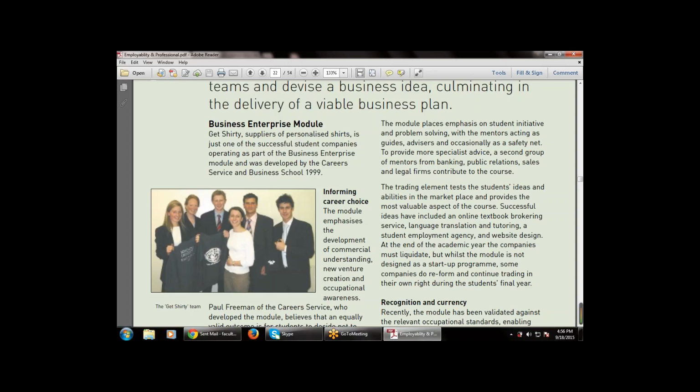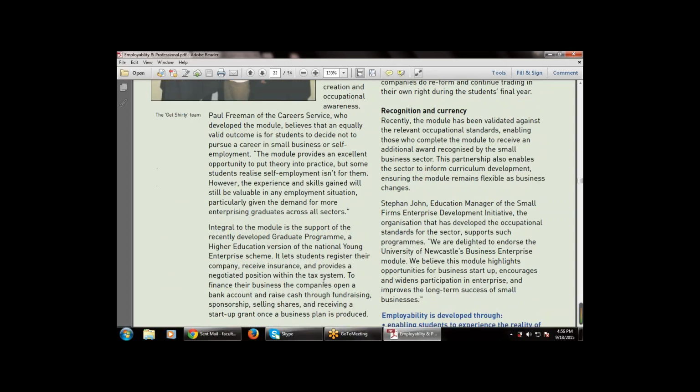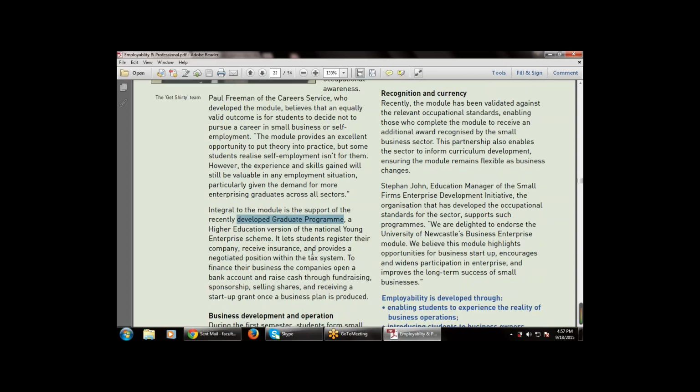The module was developed by the Career Services and the Business School in 1999. It informs career choice. The module emphasizes the development of commercial understanding, new venture creation and occupational awareness. Integral to the module is the support of the recently developed graduate program, a higher education version of the National Young Enterprise Scheme, which lets students register their company, receive insurance, and provides a negotiated position within the tax system.